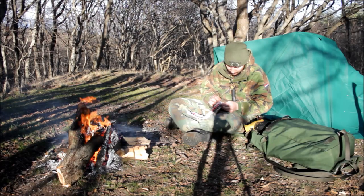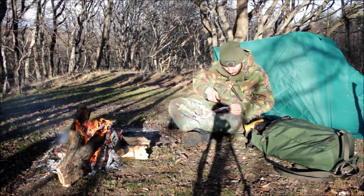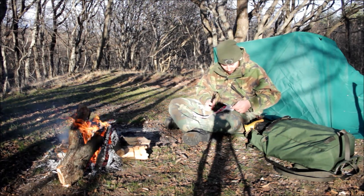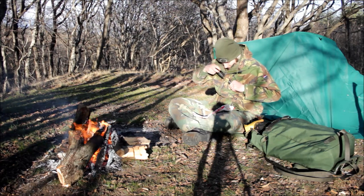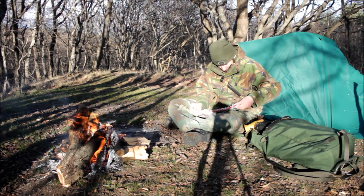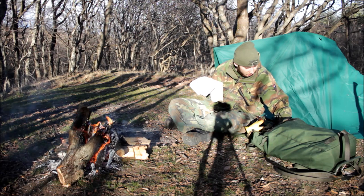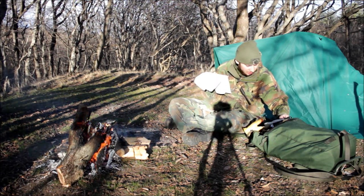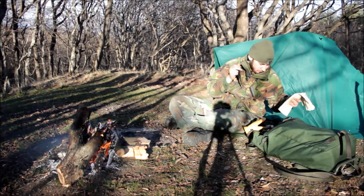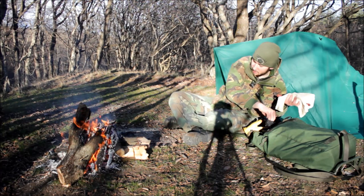So guys, today I had to keep it really simple, and that's why I brought with me some paper-like bread, or I don't know how it is called in English. And I brought some smoked sausages and smoked cheese. Like that, and that should be very, very good.